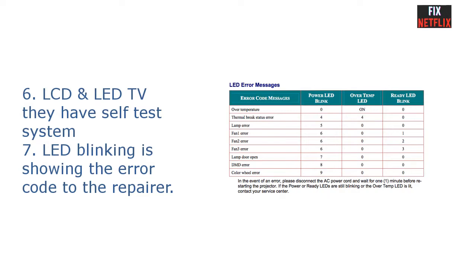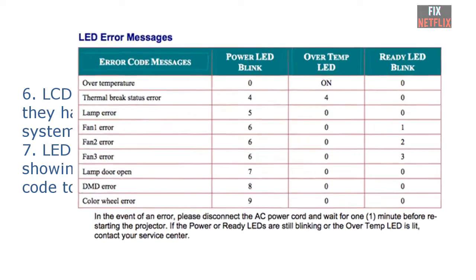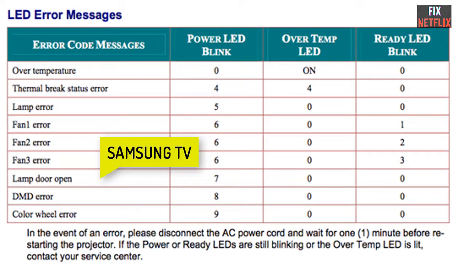For example, the LED light blinks 1 time, then stops for 2 seconds and continues blinking 1 time. To find out the meaning of this LED light blinking, you need to refer to the service manual, but not all service manuals will show the error chart. So you need to search the nearest other model service manual to compare with. Here is the chart we provided to you for your understanding.